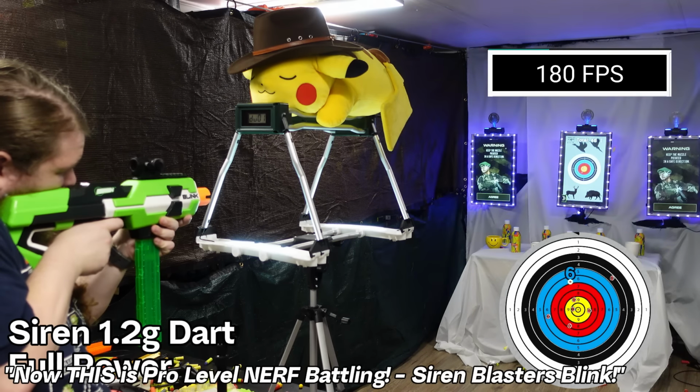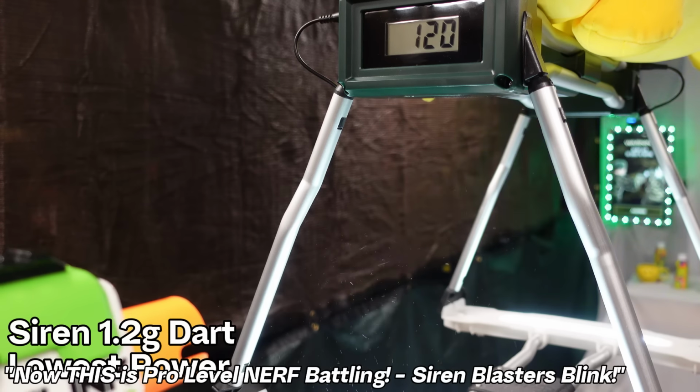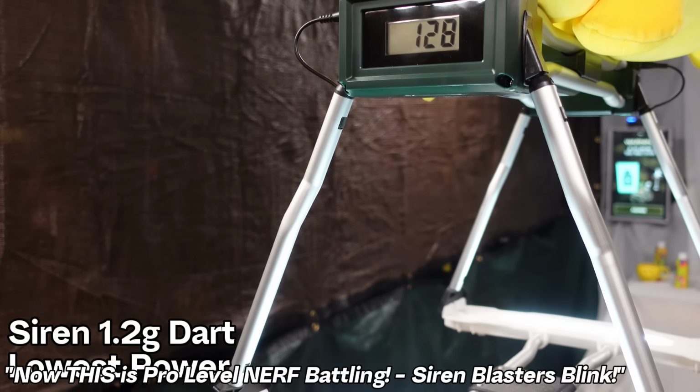Its design isn't going to be for everybody, but if you can overcome that, the Siren Blink will not leave you outgunned out there. It seriously is the baseline for what every flywheel blaster going forward should be.